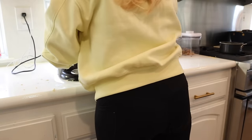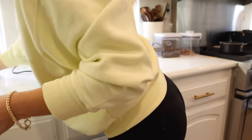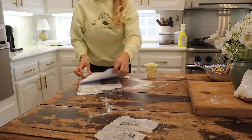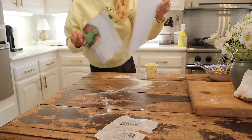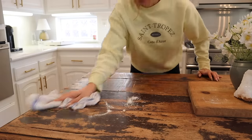While the banana bread was baking and the kids were outside playing, I wanted to clean up my mess here, so I'm just going to wipe everything down. I have 3 of these stand-up mixers and I don't bake often, so I definitely need to get rid of some of them because I don't use them that often. The other thing about baking is it's just so messy.